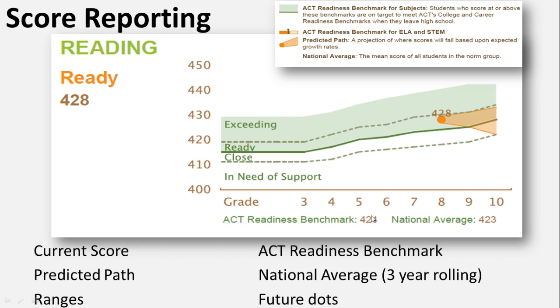So we can see exactly what that benchmark is at this grade level. This was, I believe, an 8th grade result sample. The ACT readiness benchmark is a 424. This person scored a 428. The national average is a 423.